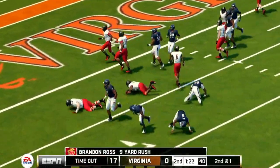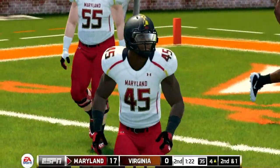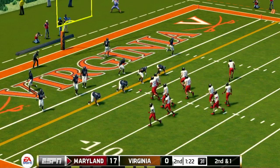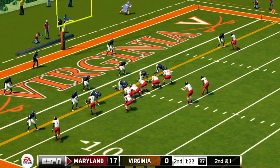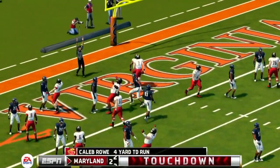That's a great tackle at the 4-yard line. Maryland's going to have to use their second timeout of the half. This is the 10th play of this drive. Touchdown, Terps.